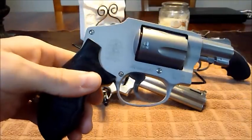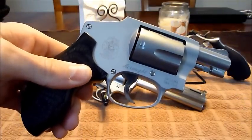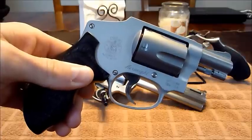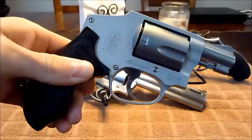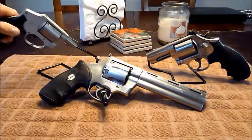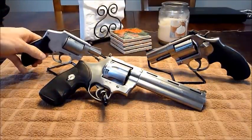My wife uses it. I trade with her sometimes. She'll put my PM9 in her purse, or she'll have this 38. Great little addition to the family.